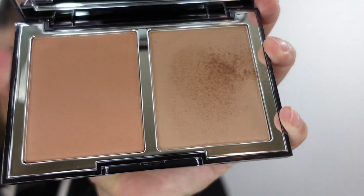This is powder. Face is already nice and set. I'm going to lightly dip into this as well, just because I don't know how pigmented it is. Also, it's not a big deal for me, but there is a good amount of fallout. And I'm just going in with an e.l.f. brush. That is blending out beautifully. Do you see that? Ooh, love it.